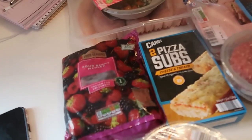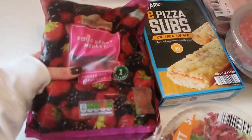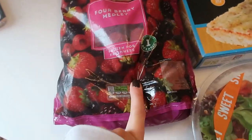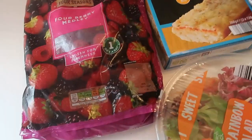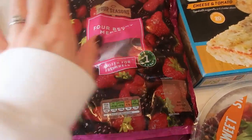I'm going to start with the frozen stuff because this needs to go into the freezer straight away. I have got a bag of frozen berries because we use these in our porridge and our yoghurt when the fresh berries run out. You can't really buy fresh berries for a week because they just go out of date.